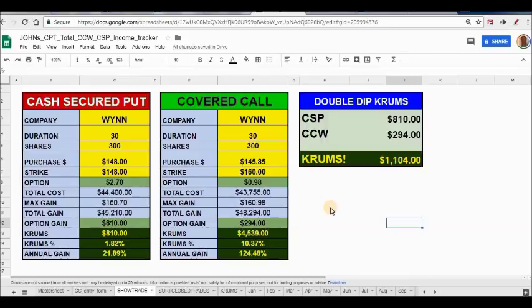With that said, WIN can move anywhere between 20 and 30 points in a month, and it can be volatile. But for me, I like WIN. I'm going to use WIN. And that's what we're going to talk about right now, how I double dip WIN to generate double premiums in pretty much the same time frame. So let's talk about these trades.